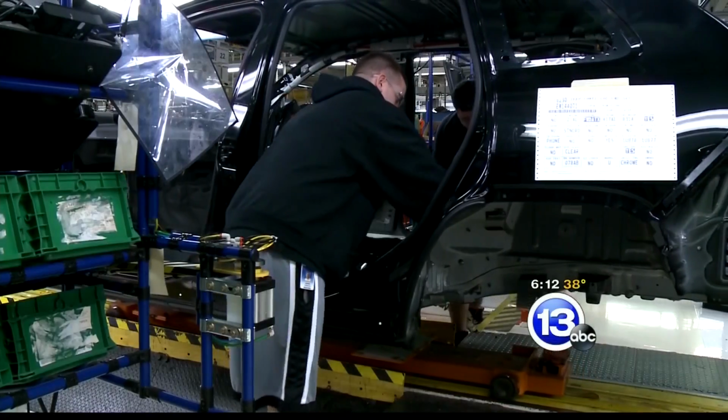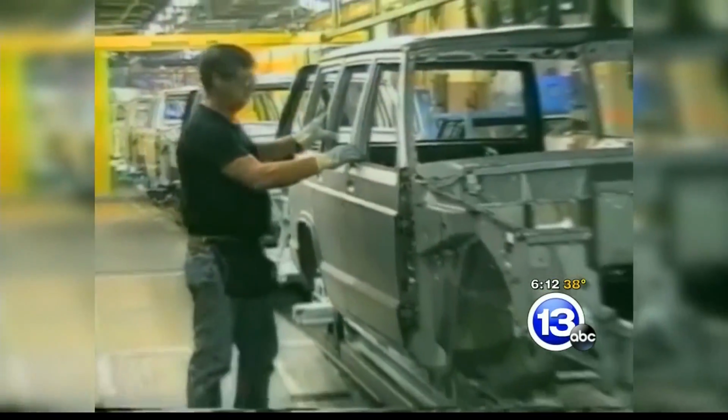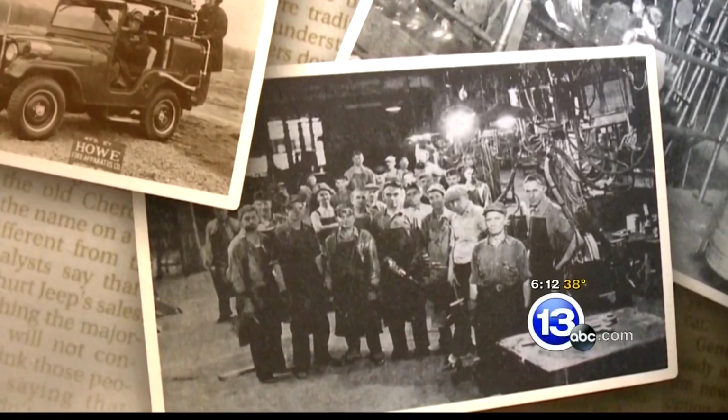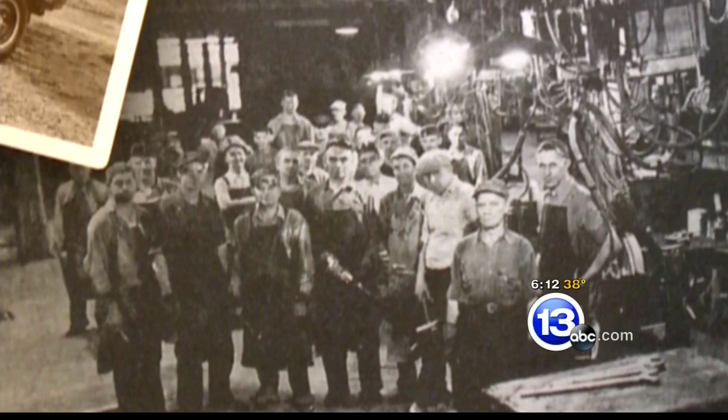But even as they move forward, workers can't help but look back at the men and women who laid the foundation here at Jeep. It's the generations of Jeepers before me that have built this culture, the quality into the brand. They're the reason why I stand here and there's 100 other people standing next to me.